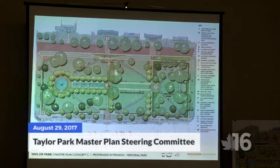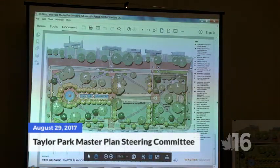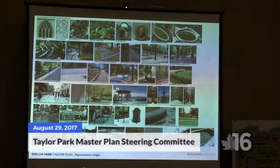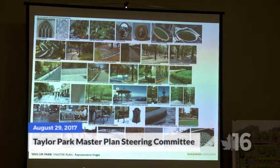So I want to move on to the image board and get to the sketches so we have a good amount of time to hash through things. Is that this? Yeah. This is what we put together. It's just an image board. The first row is looking at classical ovals in parks and in decorative arts and in new projects.